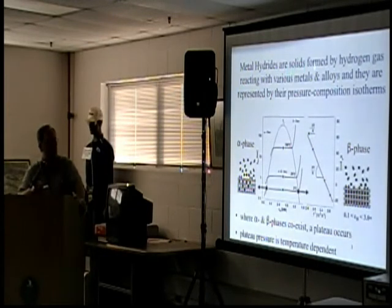Okay, what we're going to cover are metal hydrides. These are basically solids formed by hydrogen gas reacting with metals and alloys, and they're represented by their pressure and composition isotopes.